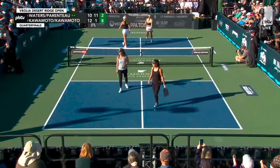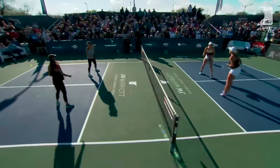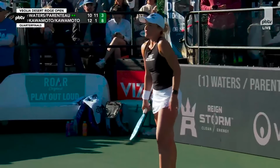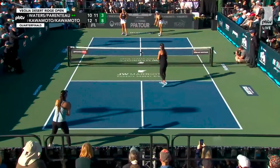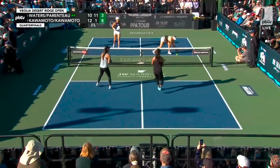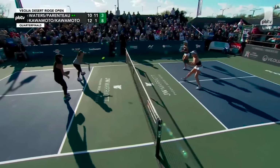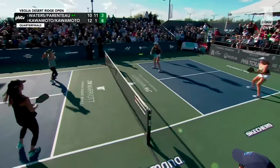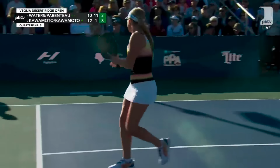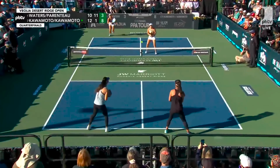What a flick from Catherine Parenteau. That is filthy. Oh, yes, it was. Really good stuff to part the Red Sea right down the middle. So the heartbeat is racing for the Kawamotos here. 2 points have been won. And Jack, okay, it hit her. Fires it, okay. And goes off the paddle. Yeah, I was like, into the net. 3-1. Here we go. So they give up two, but they still have a 5-point lead.